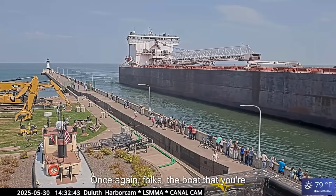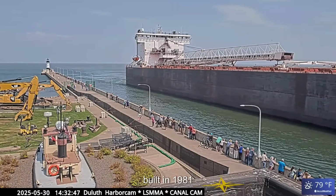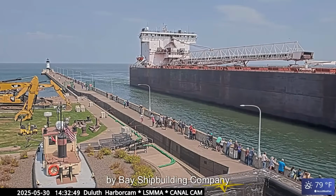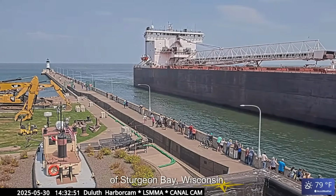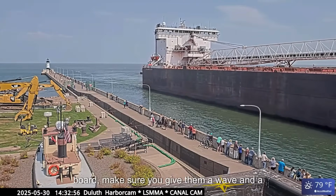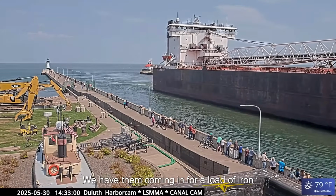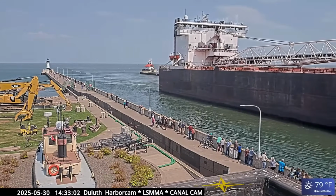Once again, folks, the boat that you're seeing arrive is the American Century, built in 1981 by the Bay Shipbuilding Company of Sturgeon Bay, Wisconsin. If you happen to see any crew members on board, make sure to give them a wave and a warm welcome back to the Twin Ports. We have them coming in for a load of iron ore pellets.